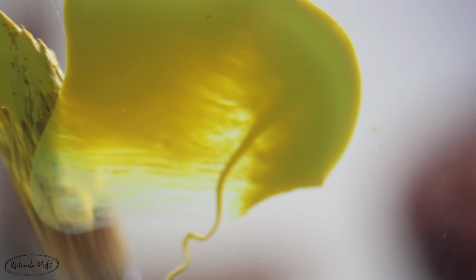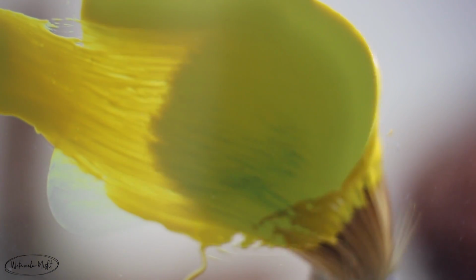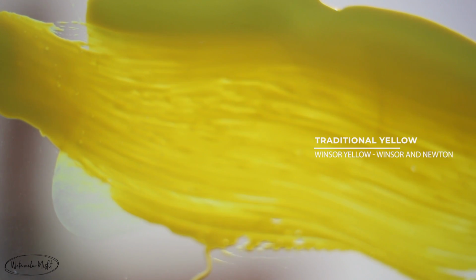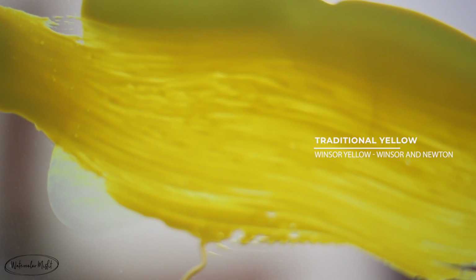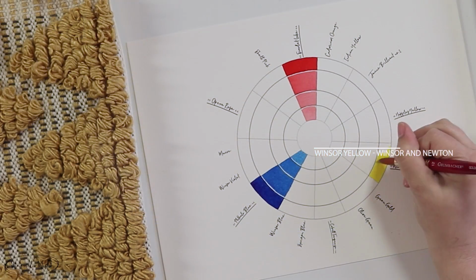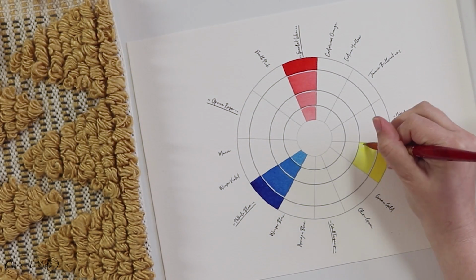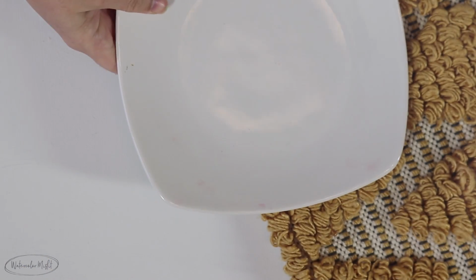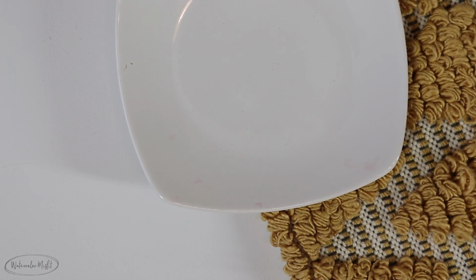And finally, my traditional primary color is yellow, which is Winsor yellow, and that is a pure primary yellow that Winsor has put out. So those are my 3 traditional primary colors. The next three primary colors in my palette would be considered modern primary colors.